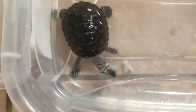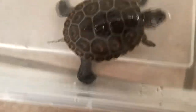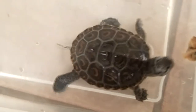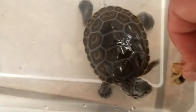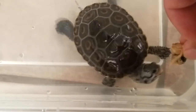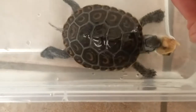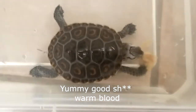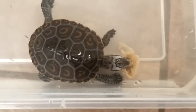What? Okay. Alright. Let's feed a chunk of clam to Miss Blue over here. Miss Blue is a Diamondback Terrapin, also concentric. She is gorgeous. Being a little shy. Here you go, buddy. Yeah, eat that clam up, buddy. Destroy it. Nom.